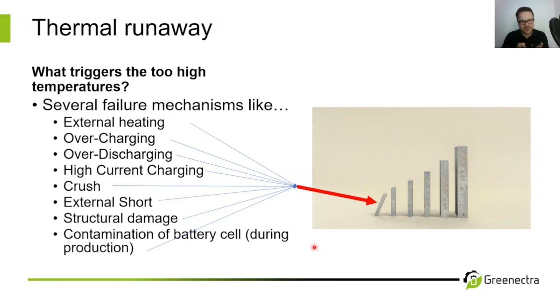Sometimes battery cells which are contaminated during production are called ticking time bombs. And there are some cases where car manufacturers or battery manufacturers recalled the end product because they found out about some contamination during battery cell manufacturing.